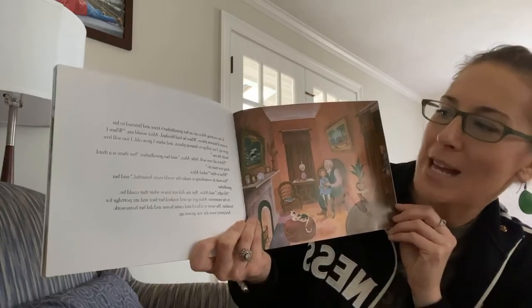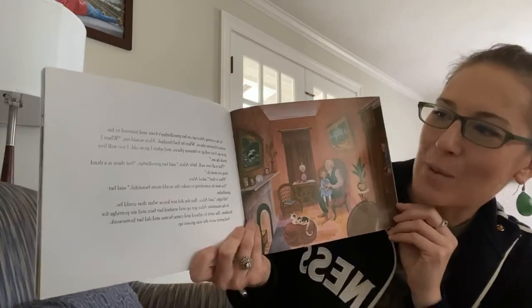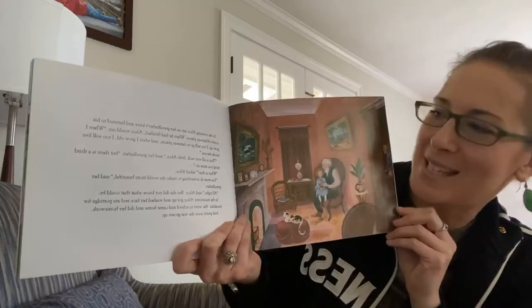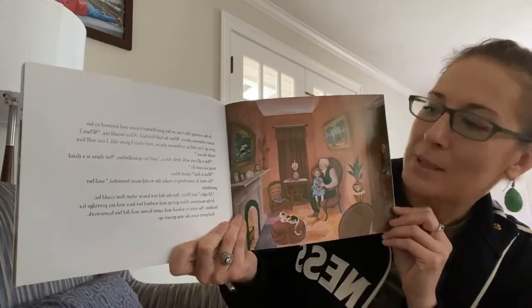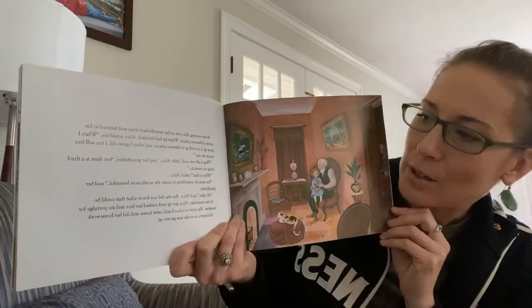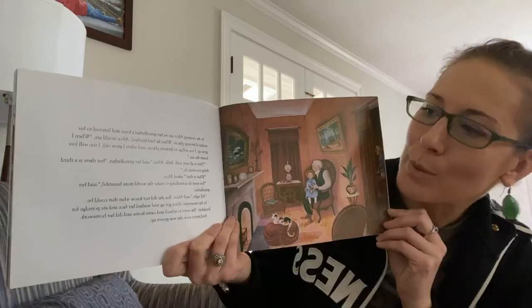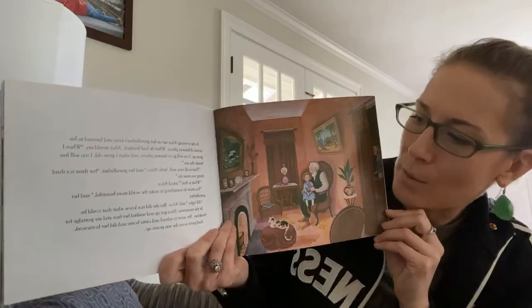When he had finished, Alice would say, "When I grow up, I too will go to faraway places, and when I grow old, I too will live beside the sea." "That is all very well, little Alice," said her grandfather, "but there is a third thing you must do." "What is that?" asked Alice. "You must do something to make the world more beautiful," said her grandfather. "All right," said Alice, but she did not know what that could be.